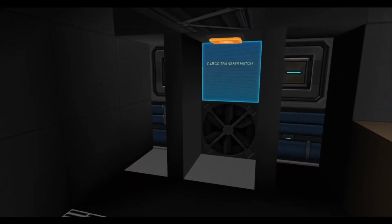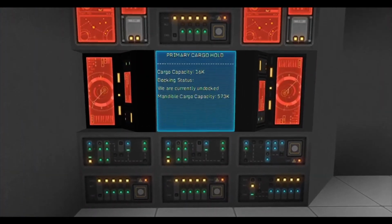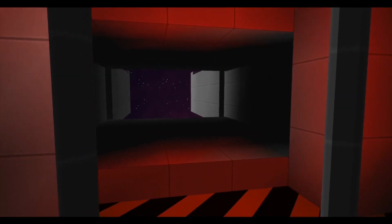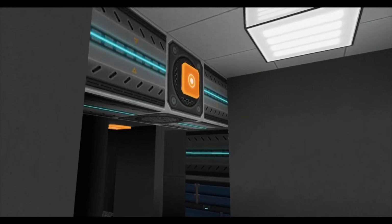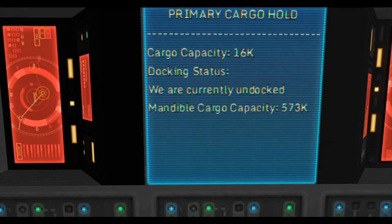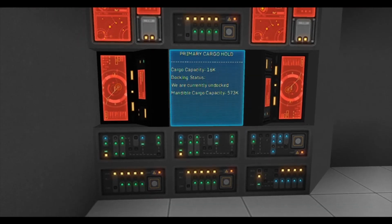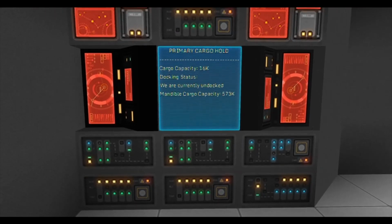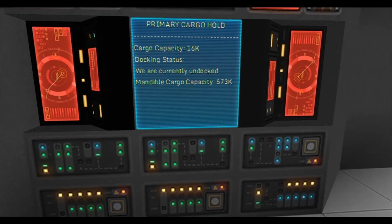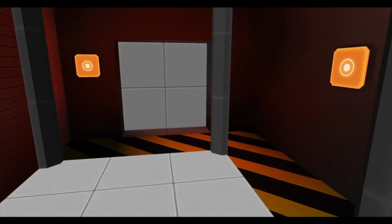Now taking a look at this cargo transfer hatch up front, you can enter it, and then you can see this grants you access to the front mandibles. There's also, it shows the cargo capacity. This docking status will update depending on whether or not you're docked to a station or whatever. And then it shows the mandibles cargo capacity, which is the freight train which I built, which I will show off later in a little bit.